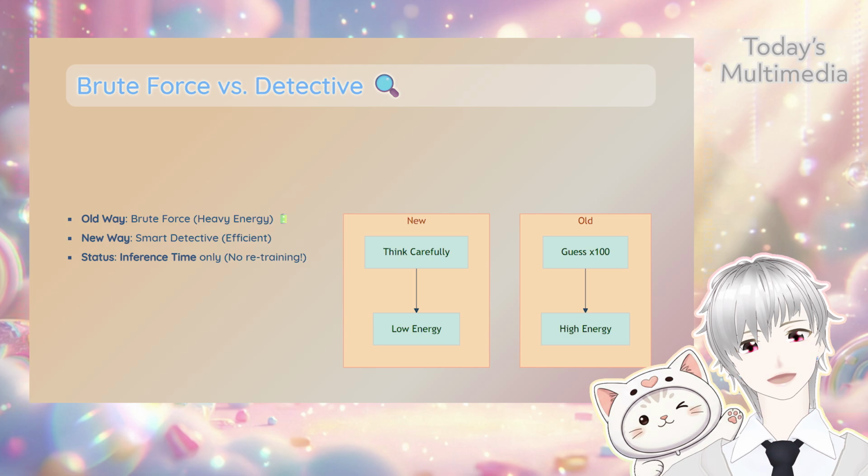So how does this compare to other technologies? Well, the old way was like brute force, just trying over and over again and hoping for the best. It used a lot of computing power and wasn't always reliable. This new H-GIVR method is like a smart detective. It's more efficient because it doesn't need to guess 100 times. It just needs to think carefully a few times. It's smarter, faster, and uses less energy, which is great for the environment too.